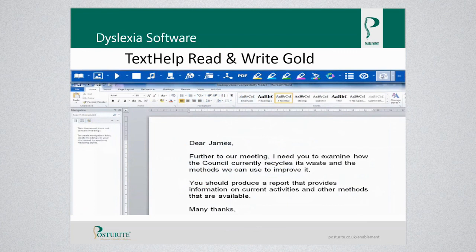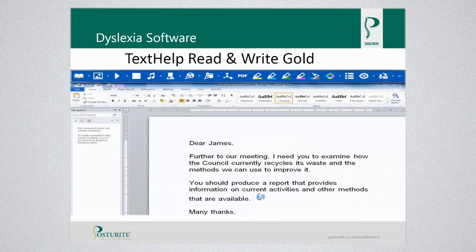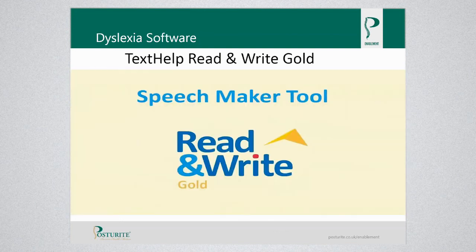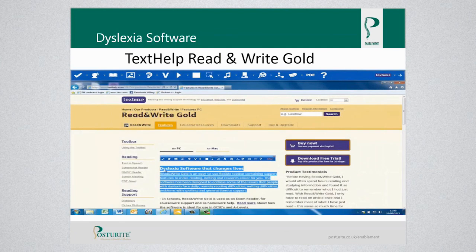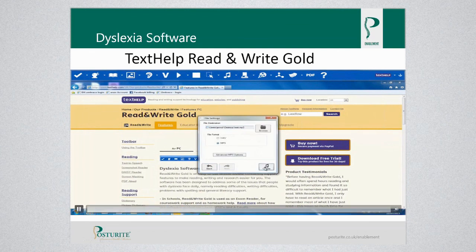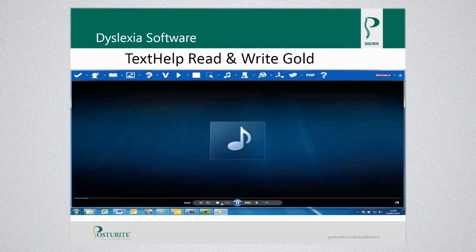New to Read and Write Gold, the Voice Note feature enables you to add recorded audio notes into a Word document, a really quick way to record and share useful information and comments. Increase your productivity and work on the move with the SpeechMaker tool. Convert digital text to audio format and play it back on your iPod or MP3 player. Great when you need to review information while out of the office. Dyslexia software that changes lives.